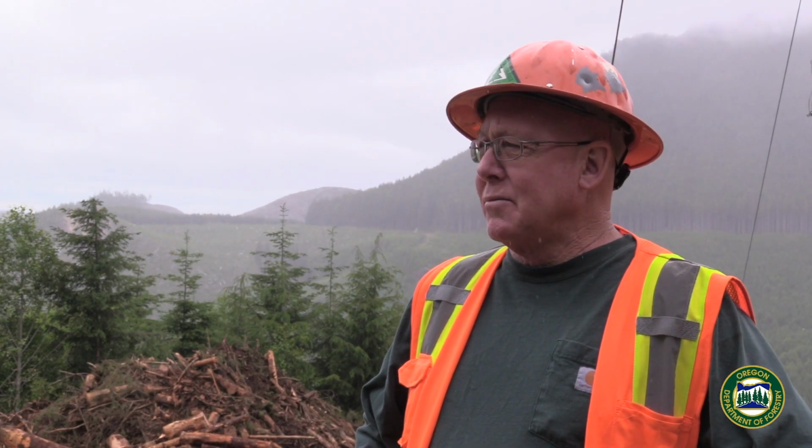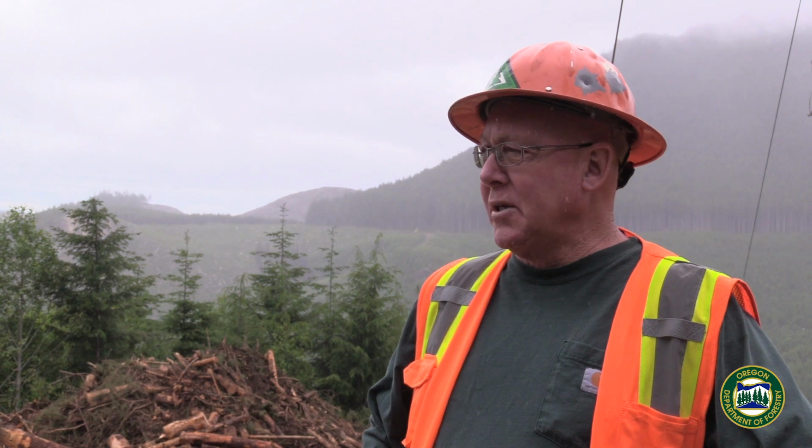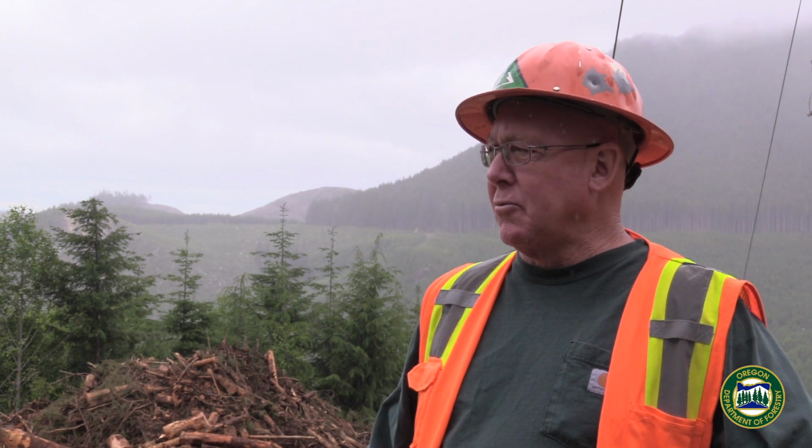Typically, we'd tree length some of this. We had to buck a lot of it because we wanted to get the logs totally suspended. Several veteran timber fallers worked for me, and without them, this couldn't have gotten done.